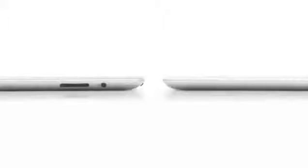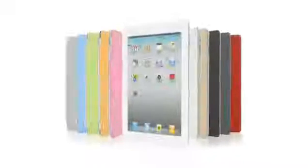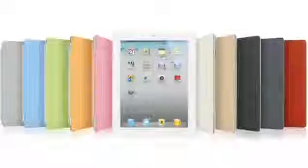With all that we've added to iPad 2, a thinner, lighter design, the amazing dual-core A5 chip, front and rear cameras, and the Smart Cover, this really is a giant leap forward. The original iPad defined a category, and I think that iPad 2 will really define that category for years to come.